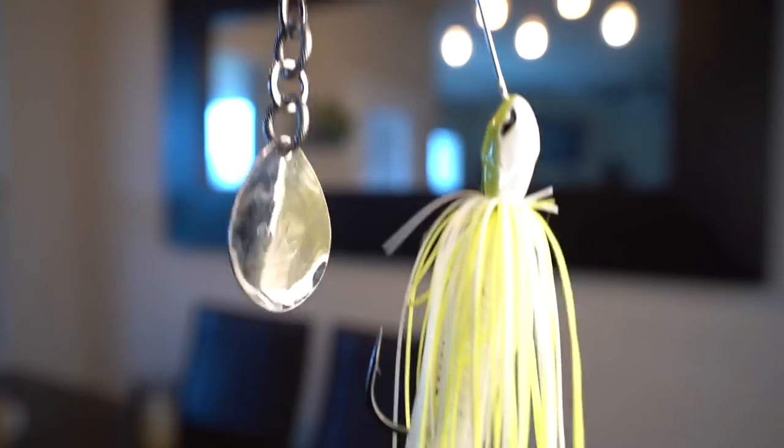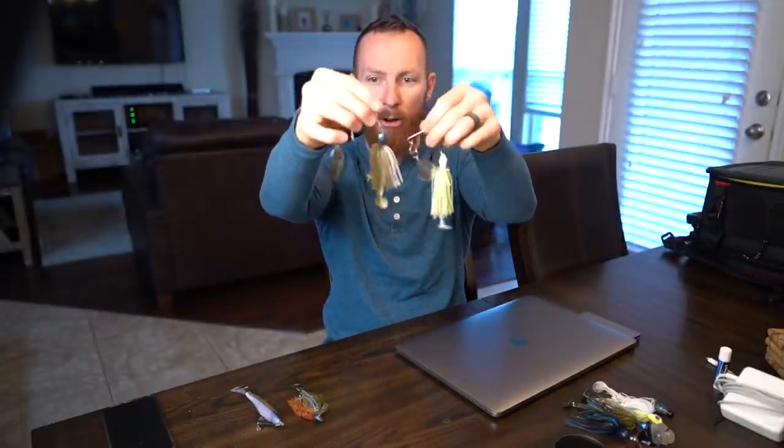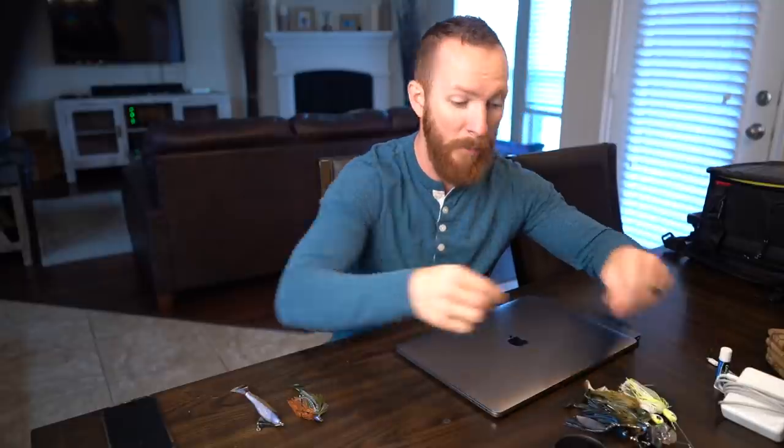So I've got this shad and chartreuse rigged up. I believe that's the 3.8-inch. And then I've got a 3.3-inch right here on the back of a zinger. So, a couple different ways to rig it up on a spinnerbait.